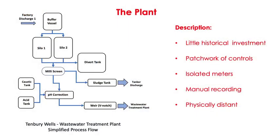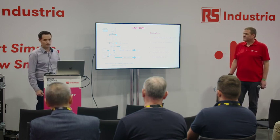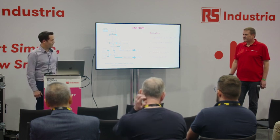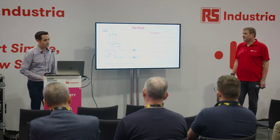So here's a very simple schematic of the wastewater treatment plant. It's spread out over the site. We've got a 35-acre site, and a lot of this equipment is in remote locations. There's been fairly limited investment over time, although we have been replacing assets as they've failed. We did have a lot of installed meters, so on a lot of the equipment we had run signals, level sensors, flow detectors, pH meters, but none of it was connected. All of this resulted in a lot of stress and frustration for the maintenance team, which we'll go on to next.